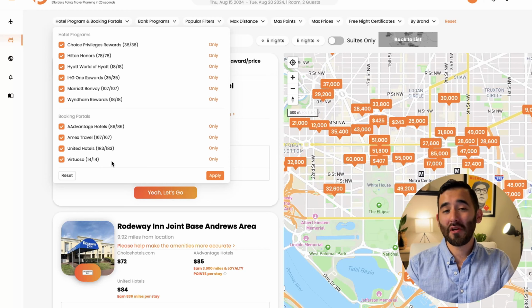Virtuoso might sound unfamiliar to you. We'll get back to that, but it's basically a premier booking service. Now, I do just want to highlight that it has Choice Hotels as well as Wyndham Rewards. These are pretty rare for hotel booking award search tools to have, so it's really nice that they included it.